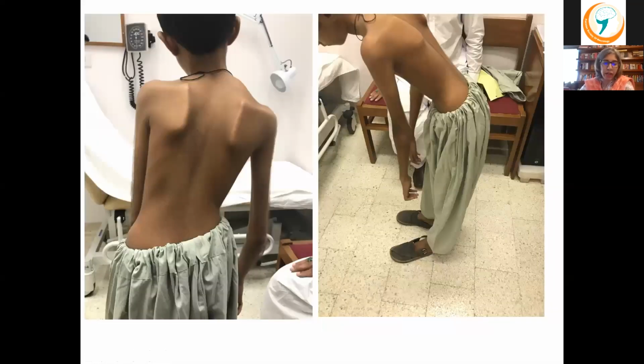Always look at the spine. This shows a scoliosis, and here I'm asking him to bend down and touch his toes, but this is the maximum he can do because he has a very rigid spine, and he was later diagnosed as having a selenoprotein mutation, SEPN1 mutation. So there's a whole group of rigid spine syndrome or rigid spine dystrophies.